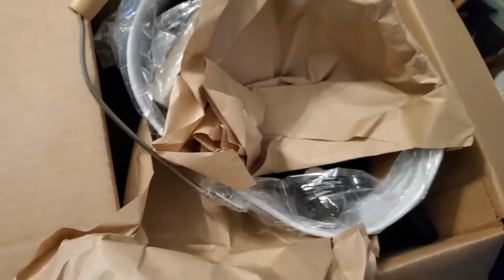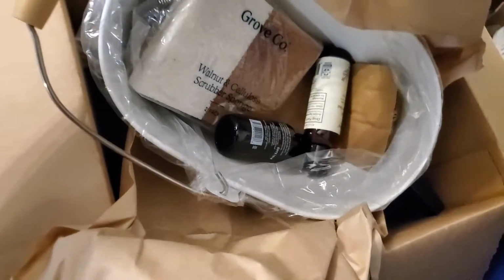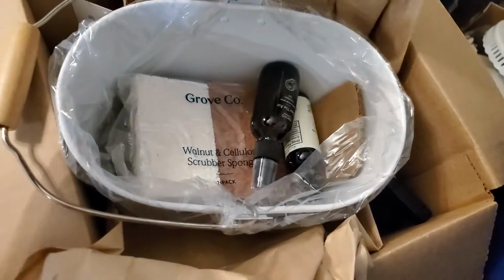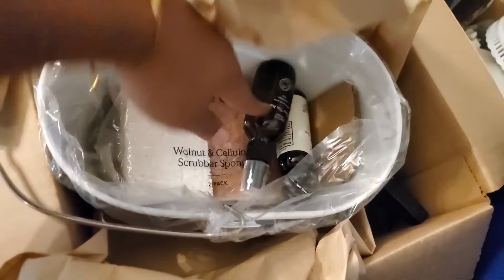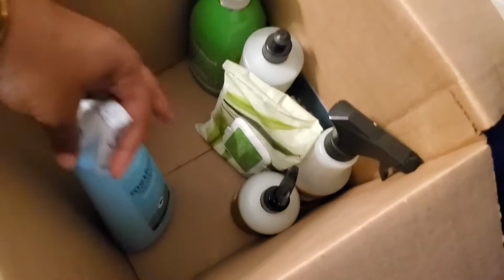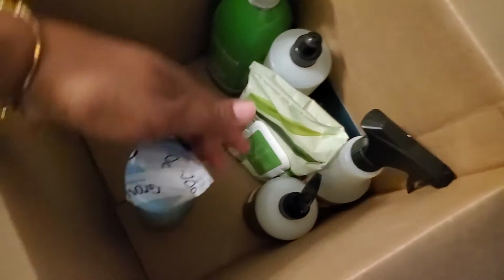So let me take this out more. Yeah, these are some of the free products. So you get this pail for free. I'll get a little bit more up close, and then some sponges and these oils. So that's part of the free deal. And then these are the items that I picked out. The one that I really wanted to try, let's just sit down and talk about it.